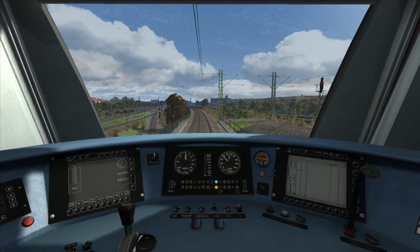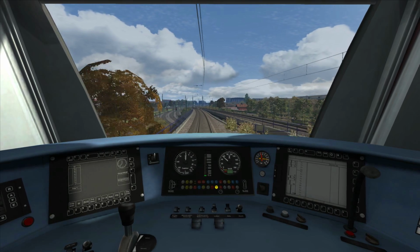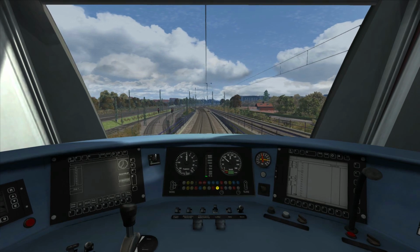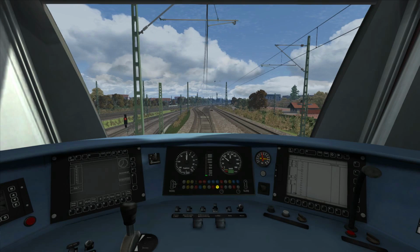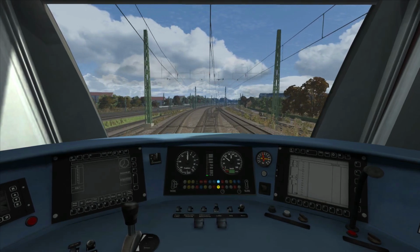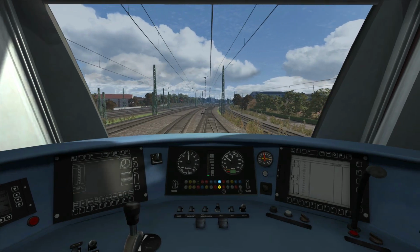Just after this, we're going to start going downhill in a moment, which is why I'm allowing the train to continue to coast at this point, because I do know that we're going to start gathering speed on this downhill section. And in fact, I may well need to use the brakes to control our speed on the descent, with the gradient leveling out just before we enter the platform at Pasing, which you can see just ahead.